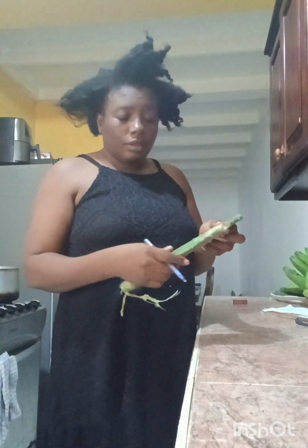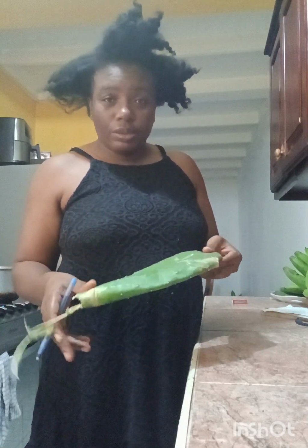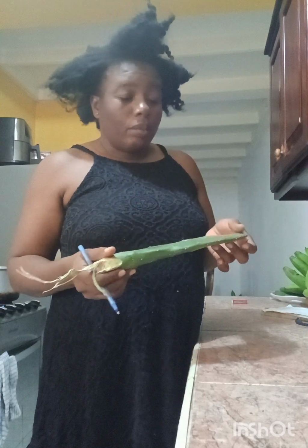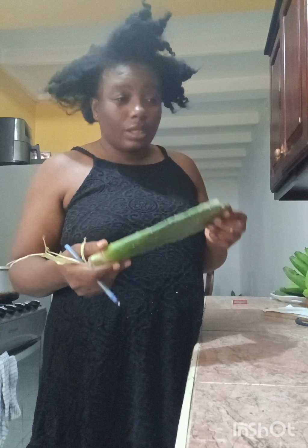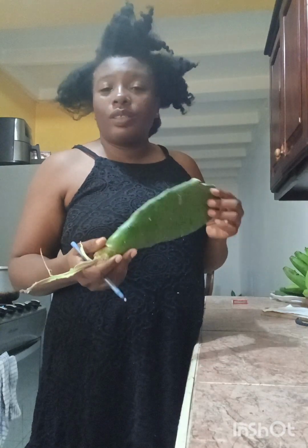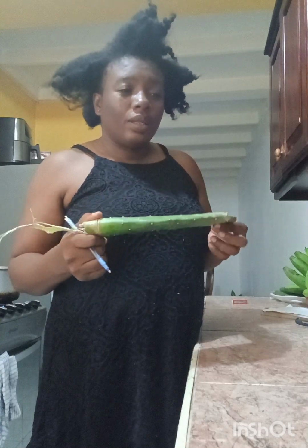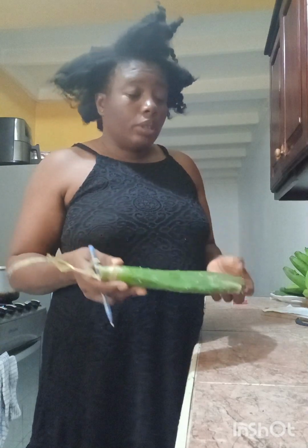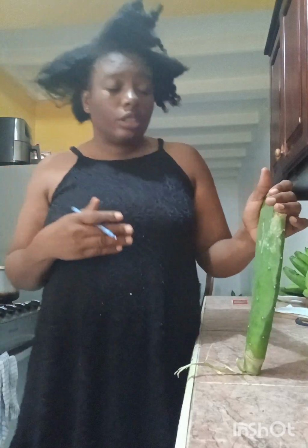Prickly pear, spelled P-R-I-C-K-L-Y, P-E-A-R, is the same tuna, and this is it. This is what I'm talking about. This has so many different names. Every country has its own name for this tuna. I call it tuna because I used to eat it as tuna, but it has so many different names: cactus, prickly pear, ficus indica, tuna, Nopal cactus.